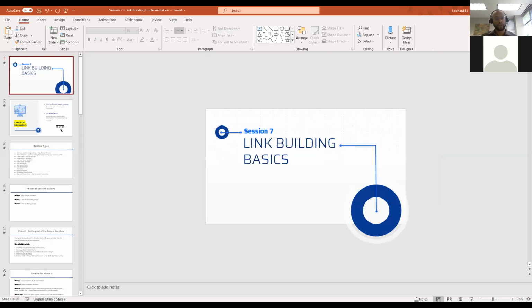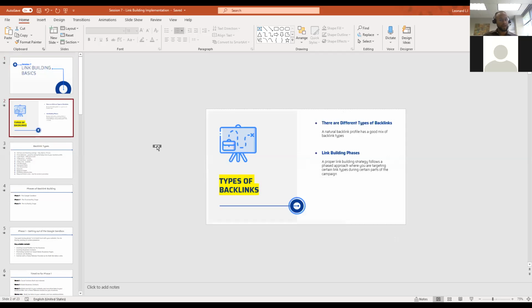So starting off, there are many types of backlinks, and going back to the golden rule for links from Monday, you really want to have a natural backlink profile. You want to have a good mix of different types of backlinks. What we went over with nofollow, dofollow, there isn't a certain percentage of each type of backlink you should have. A good way to proceed is always to look at your competitors to see how they're getting their links. But the key takeaway is that you just want to have different types of links to your website.